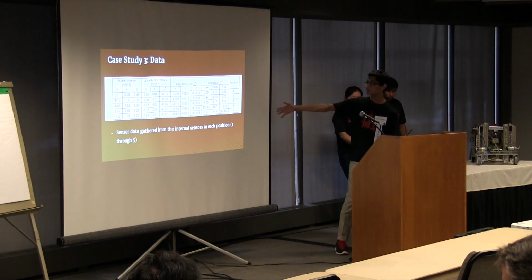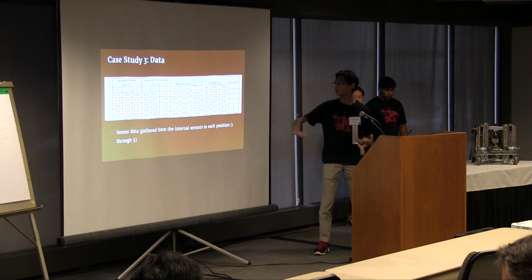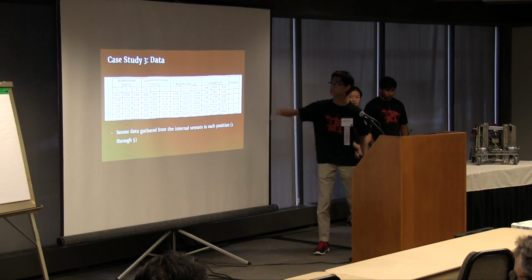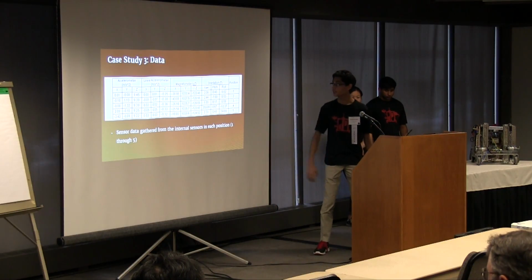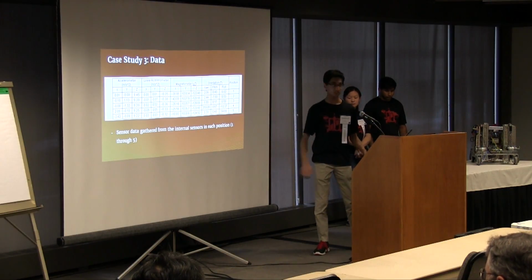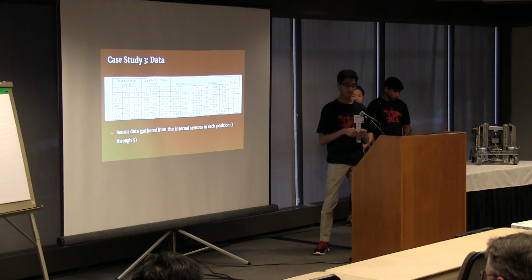And so the data is kind of shown here. This is when we've reduced the data, so we've cut out all of the unnecessary data. So you can see here we collect data such as the magnetometer, orientation, and accelerometer for each of the 5 positions. And so this gives us a lot of data that we can then input into our machine learning algorithm.